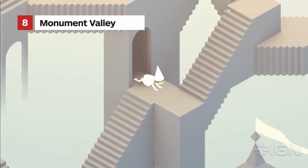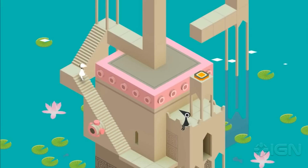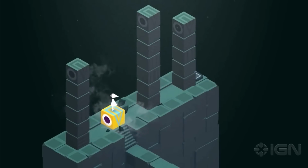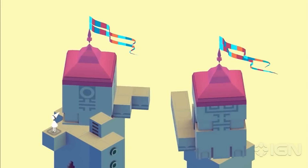Each stage in Monument Valley feels like an interactive M.C. Escher painting. The levels are gorgeous, tangible little puzzles that urge you to poke and prod at every inch of them in the hopes of finding the solution. It's easy to forget you're playing a game and instead feel like you're looking through a window into some strange, beautiful world.